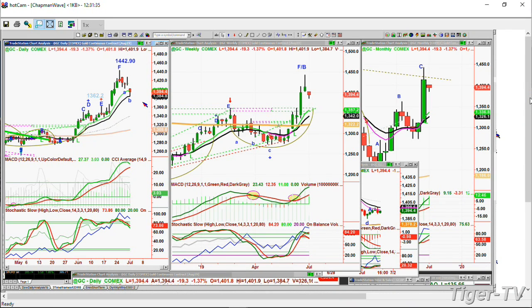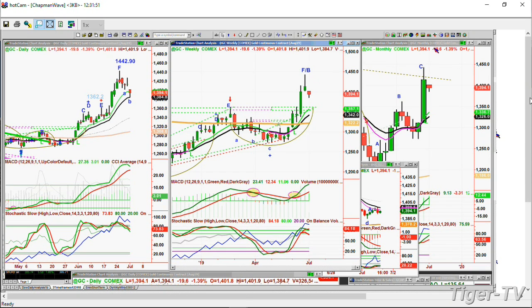And now what we're looking at is tested the 14-period moving average. The MACD is good. Stochastics pulled back under 80% at 73%. The technicals in the weekly chart after the Chapman Wave Cup and Ladle breakout are still very favorable. They still look very good. And it's only a leg C in the monthly. I suspect that in this particular period, let's just look at silver.